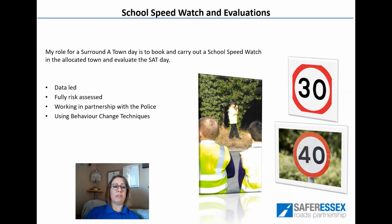Certain points are taken into account before booking a school, including speeding concerns, any past incidents and the level of traffic. The site and school chosen for the school speed watch is fully risk assessed. And the speed watch involves partnership working with our partners from the police. Various behaviour change techniques are used with speeding drivers throughout the session, which I will cover later on in the presentation.